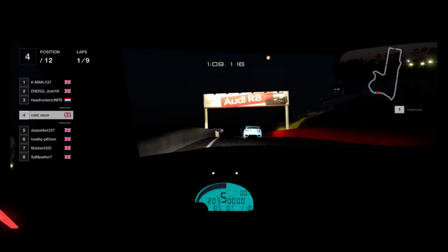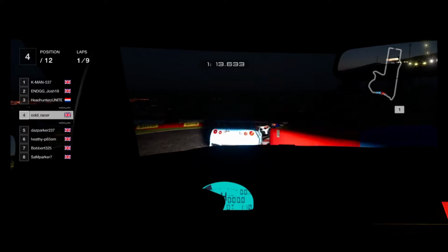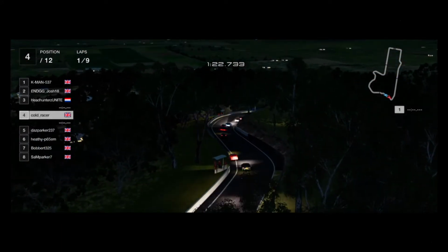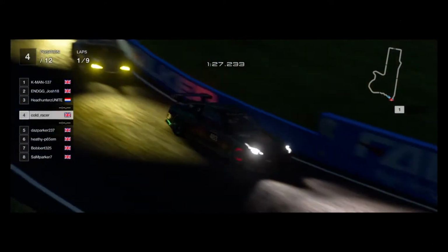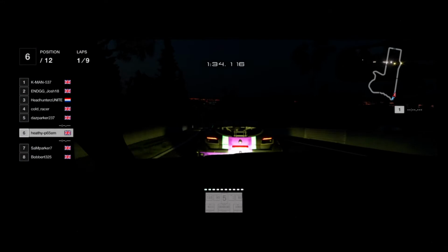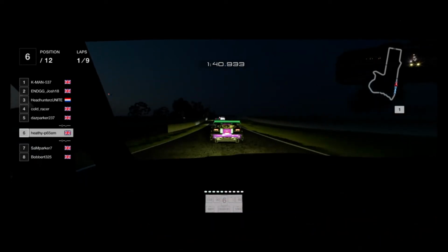So on board with Craig. Most definitely will be looking to get a win, as he's not had one today, and this is unusual for Craig. Not to say that he should have a win every time, but it's definitely something he's prolific for winning. So on board with Heafy, and there is Darren in front.